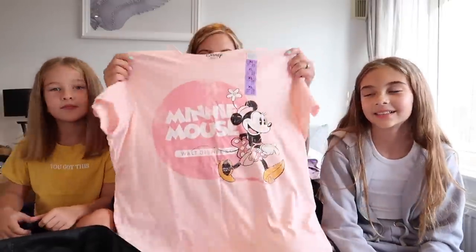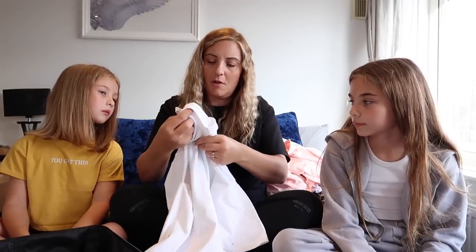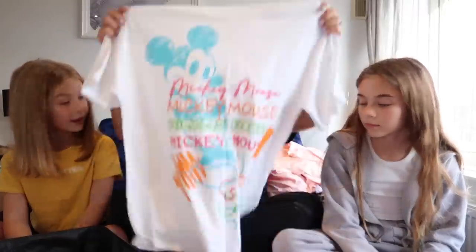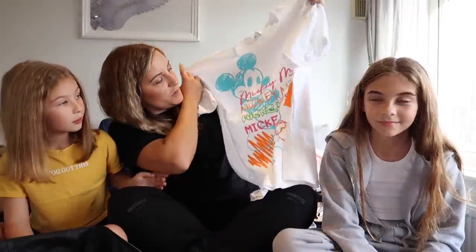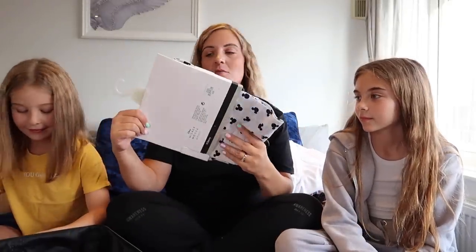I bought this in an extra large so it would be oversized, and I could wear it with some cycling shorts. And I bought this one as well in a medium, because this one was already oversized. It looks really big, though. It looks like a blanket. That's all from Primark, and then I found these pajamas from Primark as well.